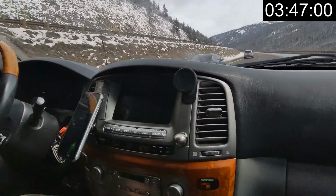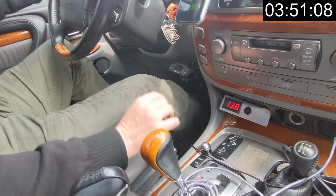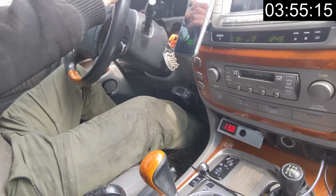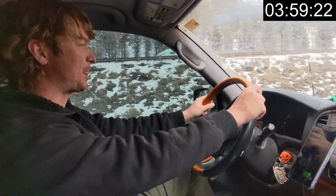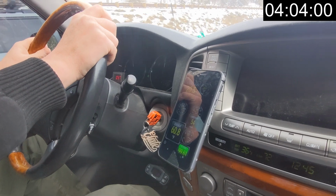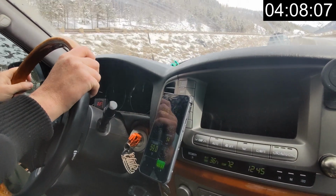So we've got our adjustable suspension into a stiffer mode. Not the stiffest, but we've bumped it up into a stiffer mode, just to give us a little bit more control over the truck on the highways. All right, so our speed's down now to 54 miles an hour. Still motoring, still going up the mountain though.